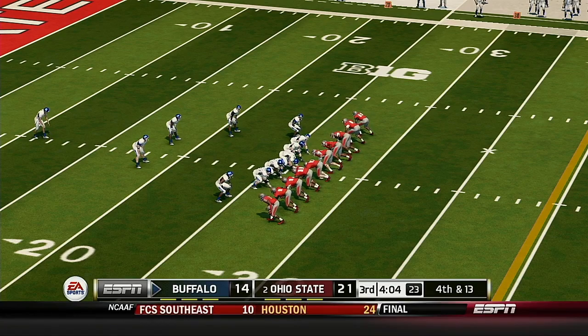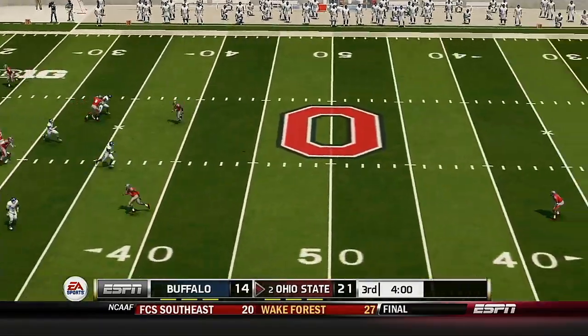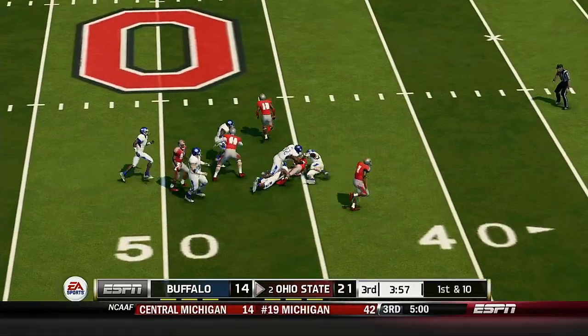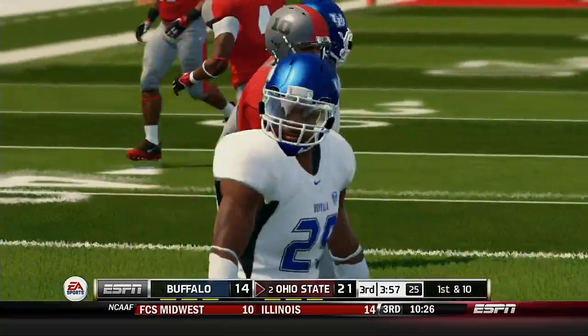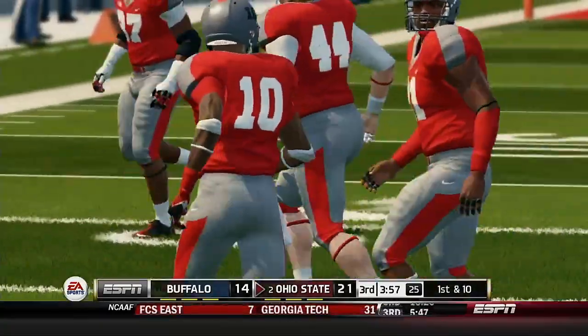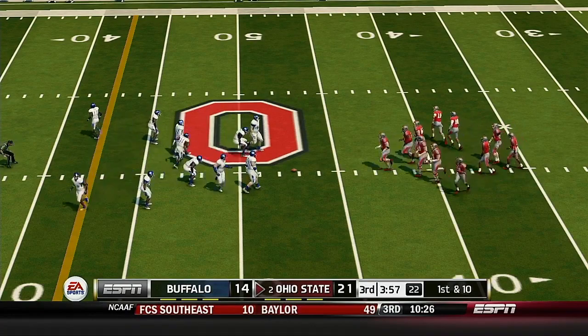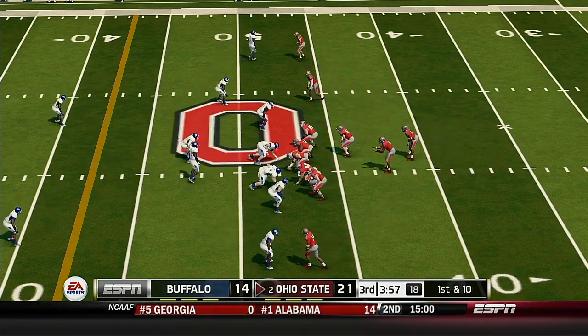The defense has everybody on the line. I think they're going to come after this one. He's tackled at the 47-yard line. It's going to be interesting to see how the action shakes out in this series. Ohio State is up 7.